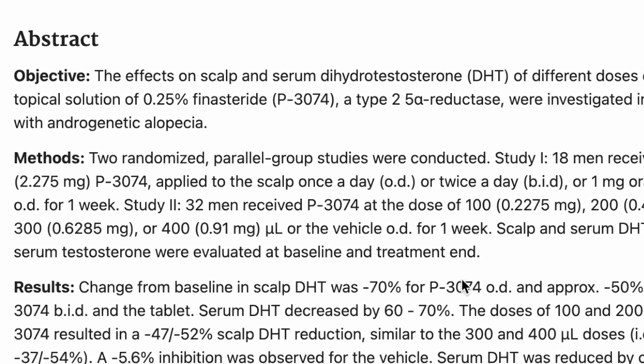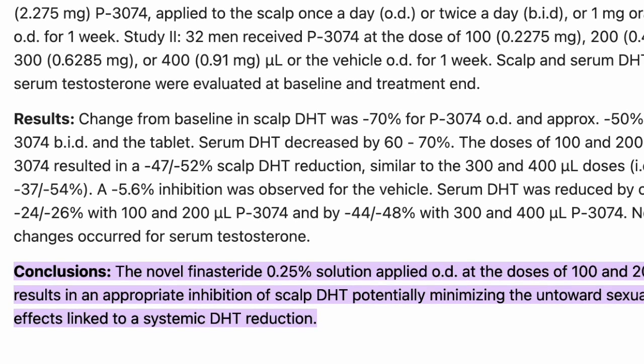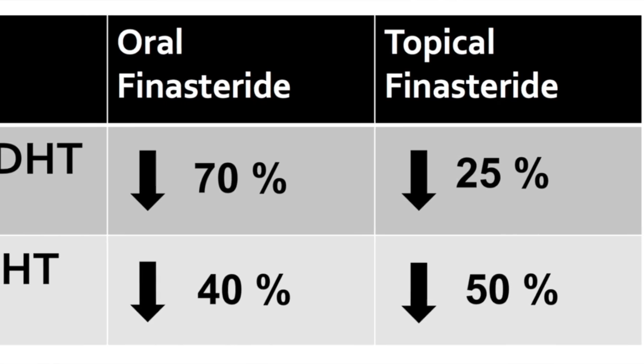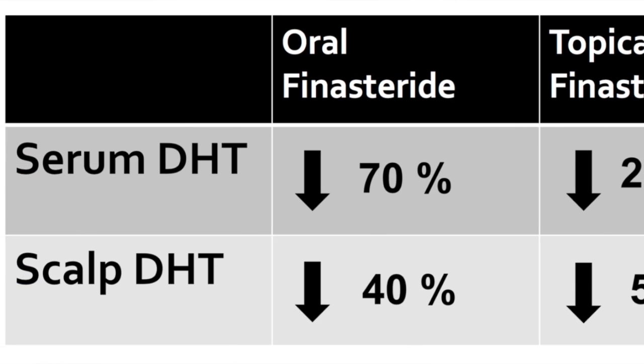So what's the difference between topical finasteride and oral finasteride? Well, there have been a lot of studies recently, and honestly, the topical finasteride seems to be just as effective as the oral finasteride. Now, if you're talking about serum DHT or systemic DHT suppression, from the topical finasteride, you're looking at around 20 to 30% DHT suppression in your body, where the oral finasteride suppresses DHT systemically by 60%. So that's a pretty big difference. That's more than double of the topical finasteride.